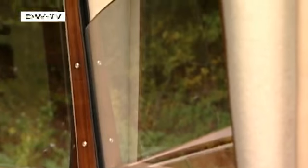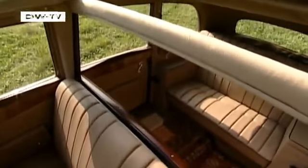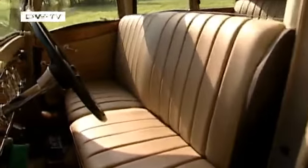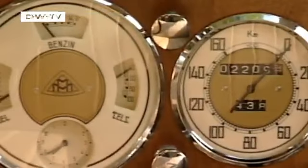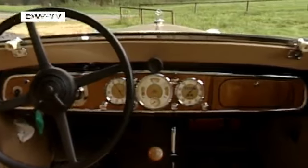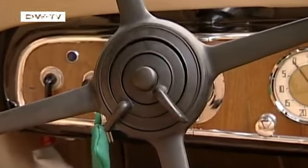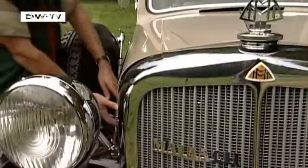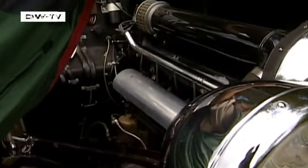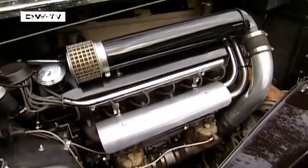Its 6-cylinder engine is worth about as much as a house in a good neighborhood. For a bit of discretion from the chauffeur, passengers have a dividing glass. The driver sits before an exquisite instrument panel comprising elegant materials. The 2 levers on the large steering wheel are used to change gears. The 3.8-liter twin carburetor engine delivers 140 horsepower. The overhead camshaft was considered highly advanced.